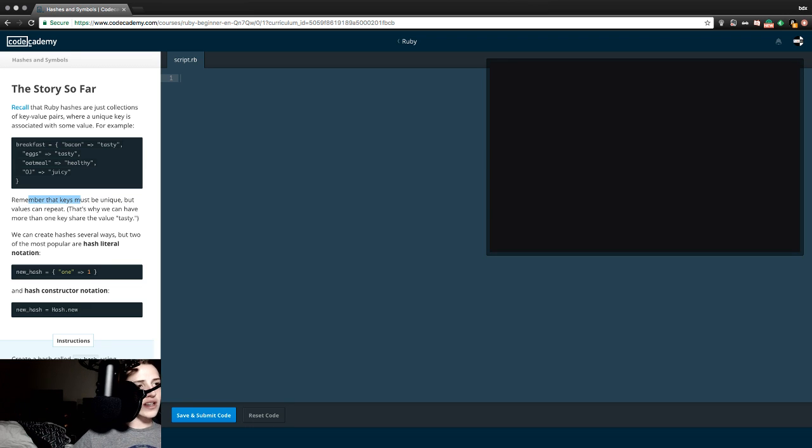We can create hashes several ways, but two of the most popular are hash literal notation: new hash, curly braces, one-to-one; and hash constructor notation: new hash equals Hash.new. Instructions: create a hash called myHash, using whichever method you prefer.